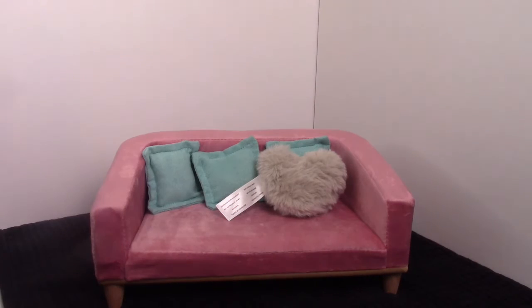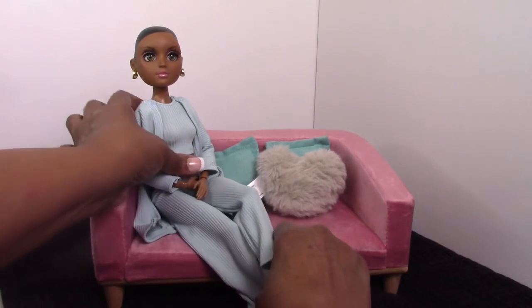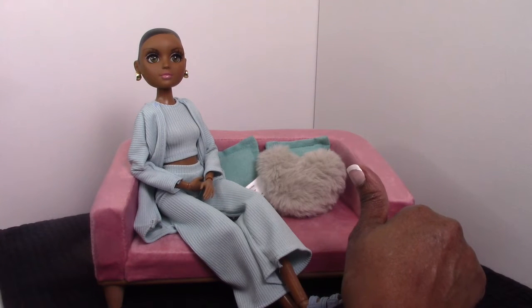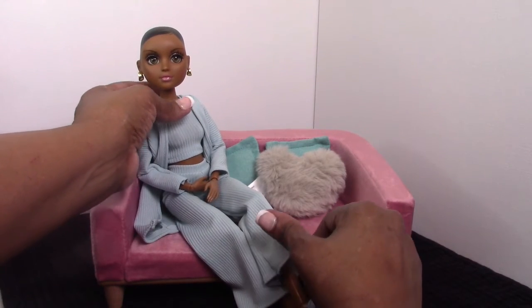It is kind of low to the ground, but that's okay. It's not perfect, but it's good. And I think for the money, it's excellent. And of course, my favorite size doll on this is going to be the 14-inch Moxie Teens. This is such a gorgeous doll. She belonged to my niece.